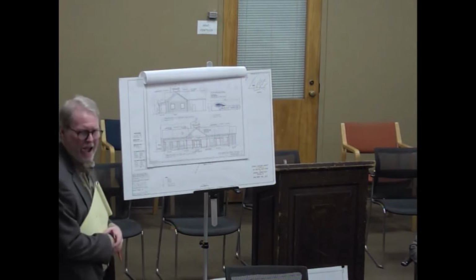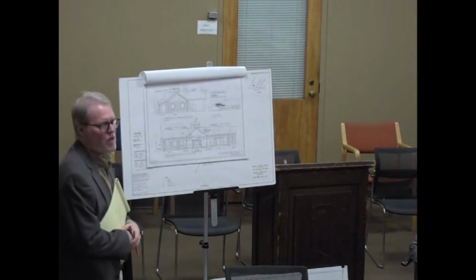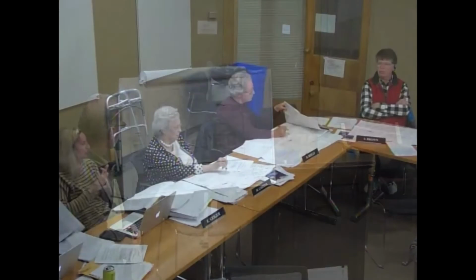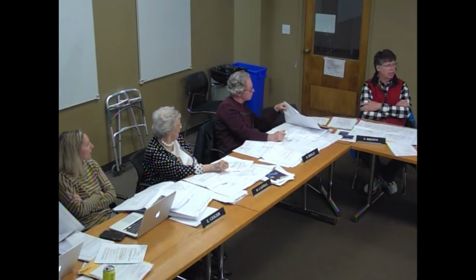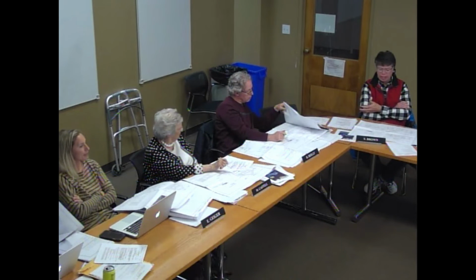I think you're saying two different things. The arch is one thing, and the roof line is a different thing. Creating more simplicity of the roof line is one thing you're saying, and the second part is the arch itself. I'm having trouble with the existing facade as it combines into the new roof. Yeah. I can't see it.